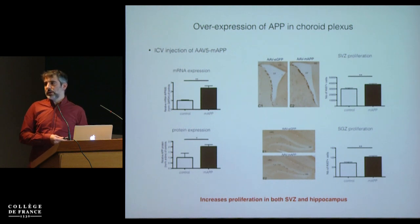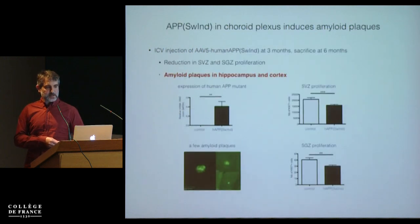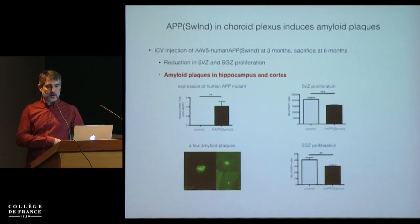So this is exciting. It's showing that APP coming from choroid plexus can be involved in regulating neurogenesis. And so we were wondering if APP coming from choroid plexus can also be participating in disease states. And so for this, we expressed the human APP with the Swedish and Indiana mutations delivered by AAV vector at 3 months, and then sacrificed the mice 3 months later.